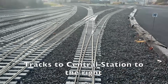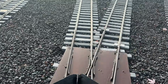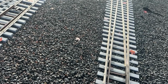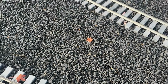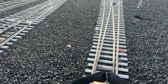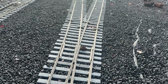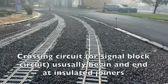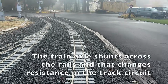Morning. Over the diamond. Oh, see if we got stopped in time. Just in time. There we go. Let's see where the crossing circuit is. I suspect it's these little things here. Yep. My initial thought was to park here, but I'm going to park on the other side, clear the crossing circuit so that we don't hold up the road.